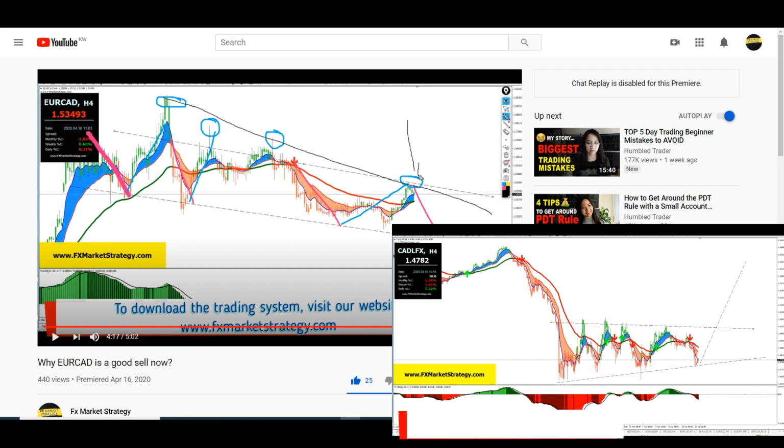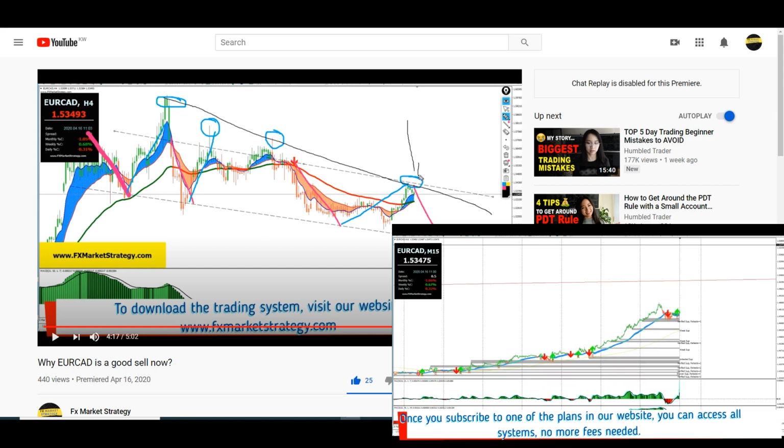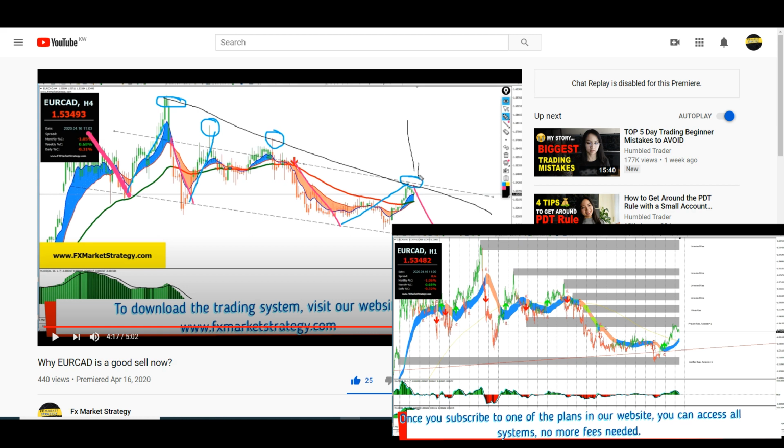Okay guys, so the Euro against the CAD, which is right here, that one, you can see right here.